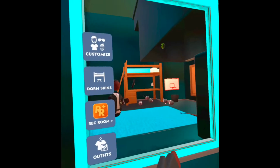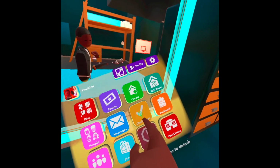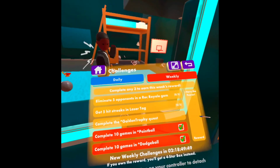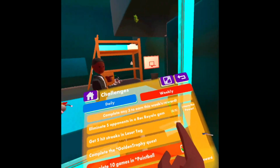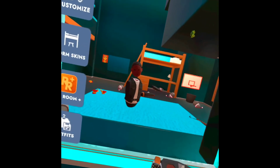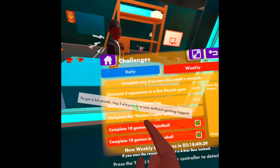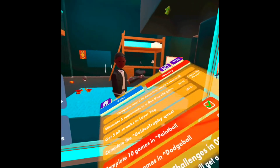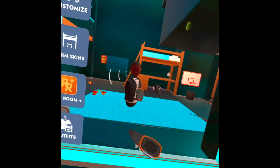This beautiful sword of reward. That looks dope, honestly. And I really want that sword. So let's see what we have left to do. So we have only one left. As you can see, it says complete any 3 to earn this week's reward. So I like to pick the easiest one. So the easiest one would be to get 5 hit streaks in laser tag, even though that would be hard at the same time. That's a 50-50% chance.